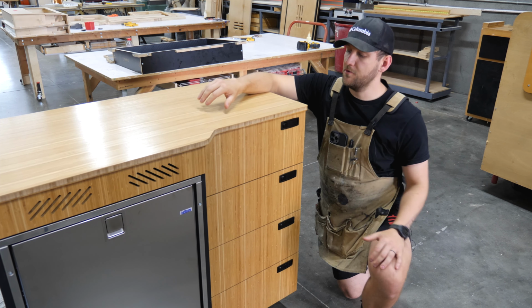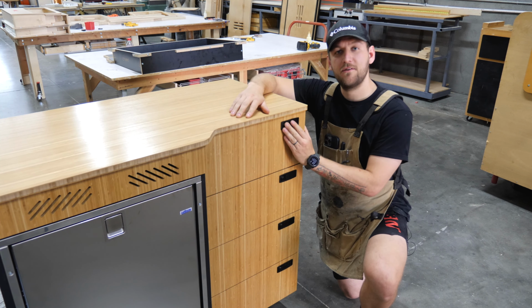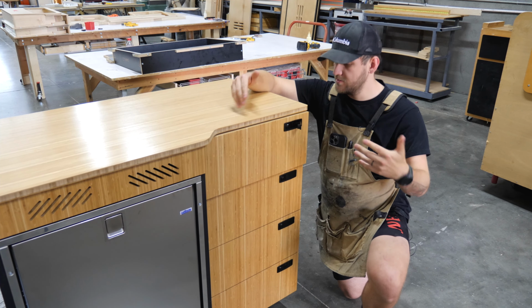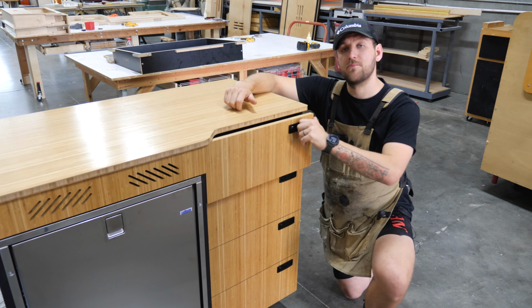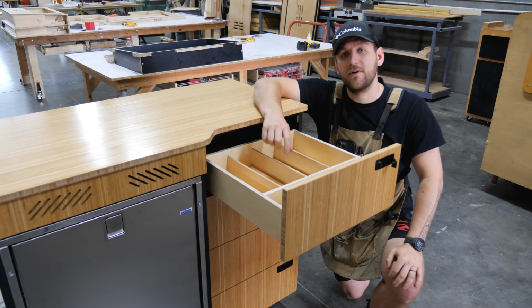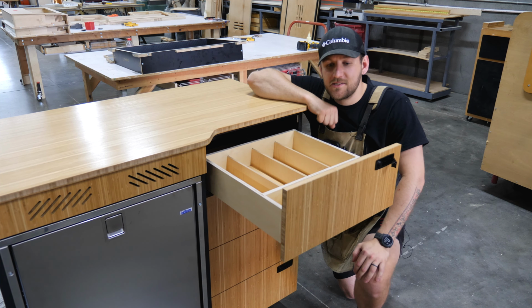But as I said before, this is just a show one. The concept is the same, construction is the same. It's going to feature the same hardware you see in all of our kits, soft close drawer slides, fully adjustable 3 ways, compression latches. One thing we're going to do unique with this one is we are going to provide pre-built cutlery storage for the top drawer, something you guys have been asking for.